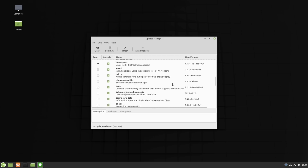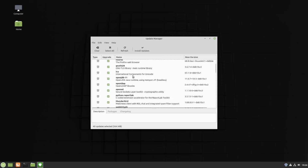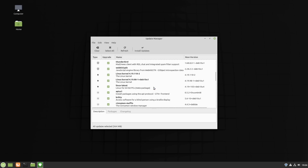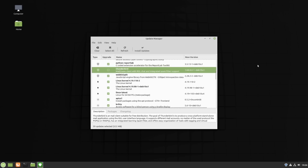All right, so here on your updates on Linux Mint, it'll give you the updates all in a list. One of the things I like is if there is an individual package that's either going to give you problems or you want to hold it back because you're in the middle of a project and you just don't want any surprises, you can actually uncheck it. And then you can install updates, and it's going to install everything except that one update. That's something you do not have with MX.